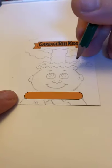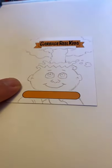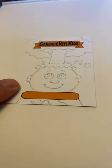All right, so he's all done with the line art. So let's do some skin tones.